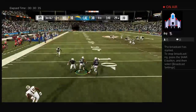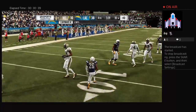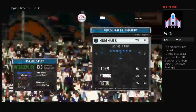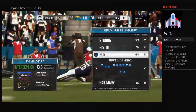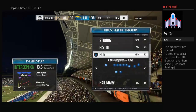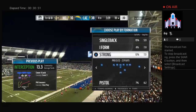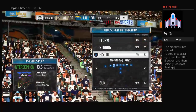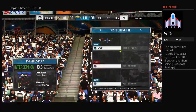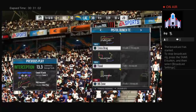And now here's another interception. Picked up by Casey Hayward. And a big turnover there as his guys will get the football back. The interception woes, they just continue to mount. He's thrown 5 picks. At this point, you got to be thinking, is it something between the ears? I think a confidence hit does occur once you start getting those numbers up there a little bit. But as you and I both know, it's not always just one guy's fault.